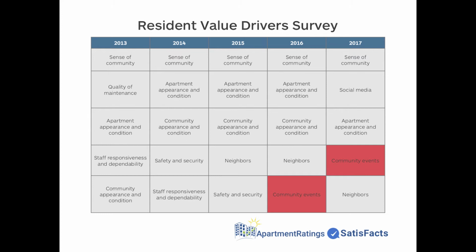So as these brick and mortar, functional elements of a management team have become less important, residents are now reflecting more on the experience of resident life at the community. Not surprising for us when we also track the percentage of residents who say they're going to be in their apartments for an extended period of time. Back in 2013, only 25% of residents said that they plan to be in their homes at least 3 years, just 1 out of every 4.